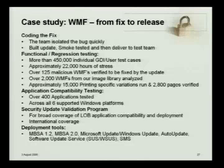So it was within a day that the team actually had identified exactly what the problem was, had coded the fix, and was smoke testing a buddy build of this. But in between that day and when we actually released, there was a lot of testing that went on and a lot of validation of the fix that went on. The biggest problem with this is usually application compatibility. That's why I was worried about that in the IIS days.